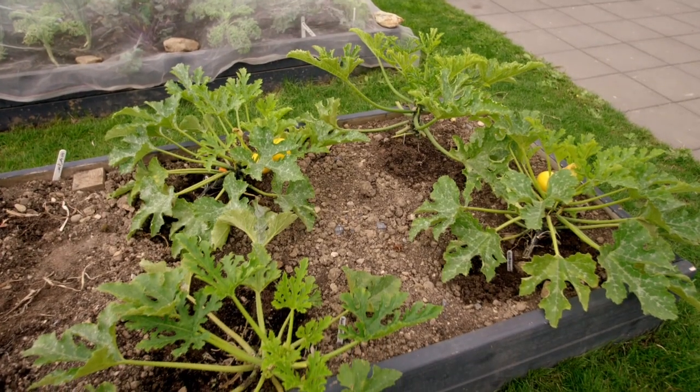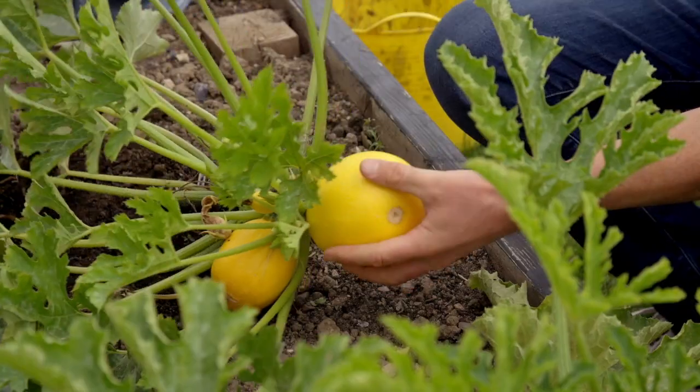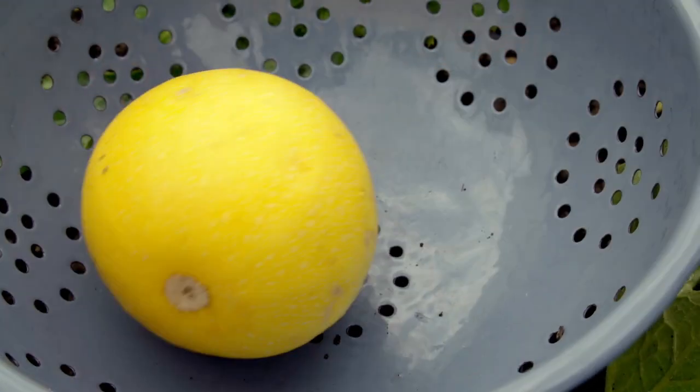If left to their own devices, courgettes will continue to grow, and they can get really big. So it's important to get a rolling harvest started.